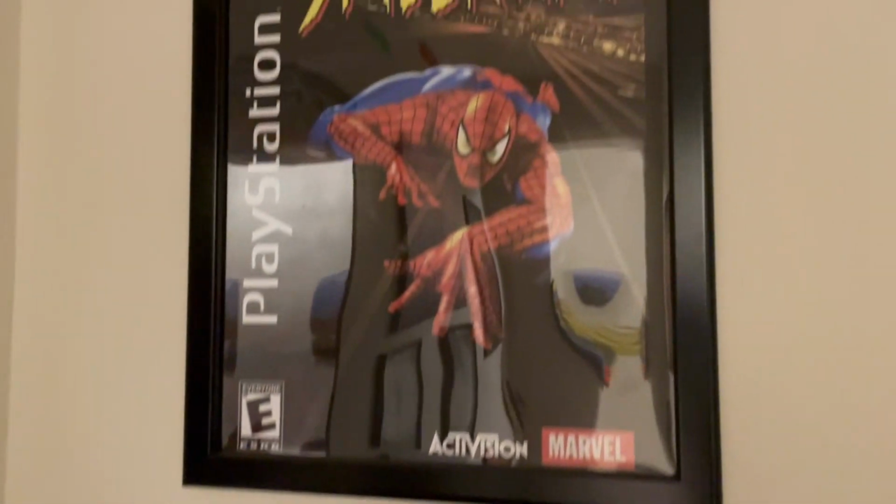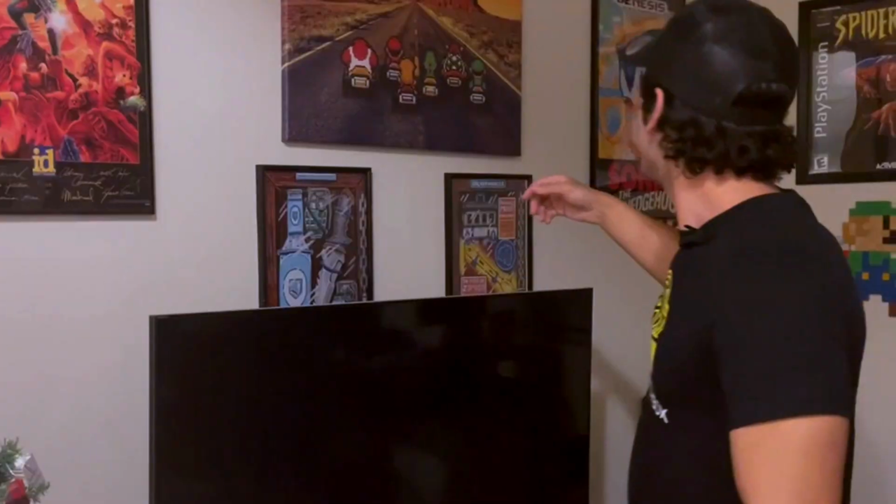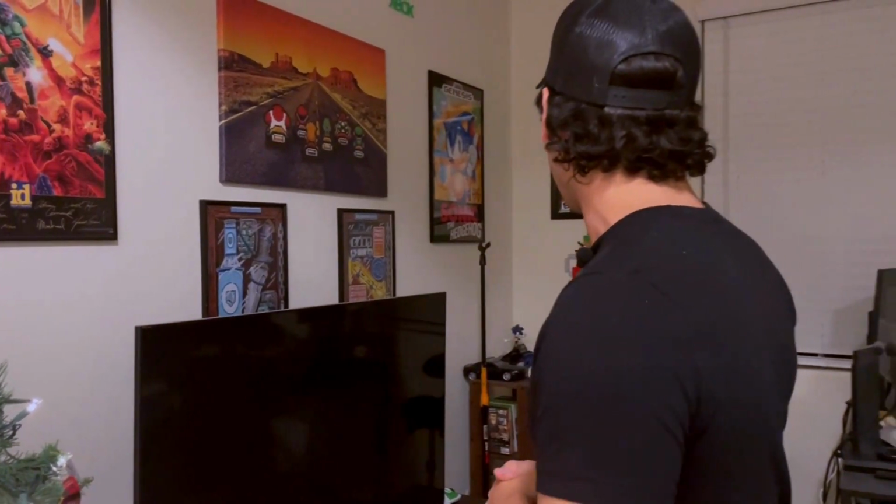Now, to start my collection off, I don't know if you want to call this a collection, but it is a collection of sorts of video games. We have a genuine prop from Crash Bandicoot right there. And then these are my favorite video games as a kid. Doom, Sonic the Hedgehog. You could call this a collection of sorts. So that's gonna get us started off. Video game room, and let's get to some exciting stuff here.